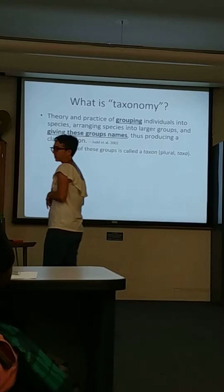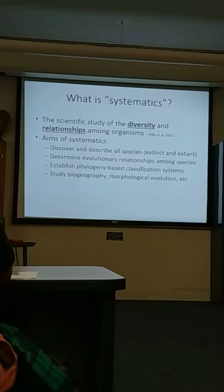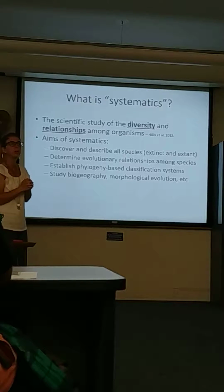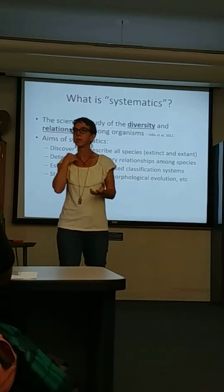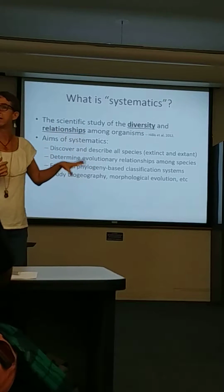Okay, so any one of those groups is also called a taxon, which is how taxonomy gets its name. Now, taxonomy is related to this field called systematics, which I mentioned earlier when I said I'm a bryophyte systematist. So somebody who actually studies the diversity and relationships among those organisms. So those two fields are related because the first step in identifying a species and circumscribing it is to understand its characteristics, right? How to look at it, etc. But in order to determine how that species is related to other species, or how that genus is related to other genera, etc., you need to do a study that's slightly different.